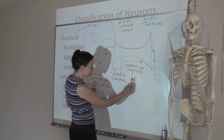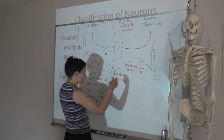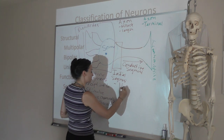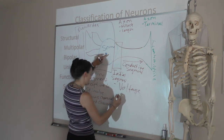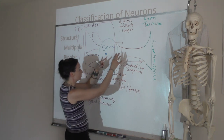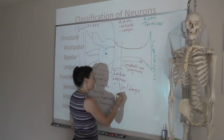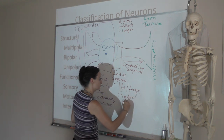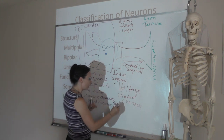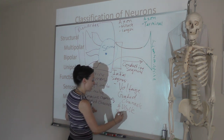So in the initial segment and the conductive segment, the two types of channels that we find are only voltage-gated channels, but there are voltage-gated sodium channels and voltage-gated potassium channels. So what we'll say for this portion of the axon is that, as the receptive segment had chemically gated channels, the axon in the initial segment and in the conductive segment is going to have voltage-gated channels. And in particular, the ones that are important in the action potential here are the voltage-gated sodium channel and the voltage-gated potassium channel.